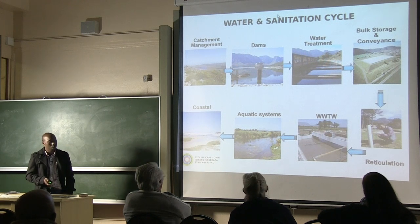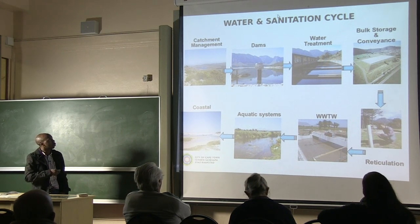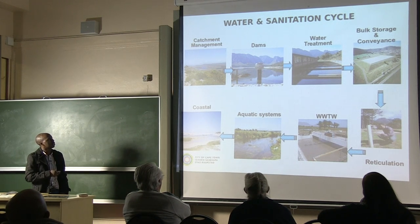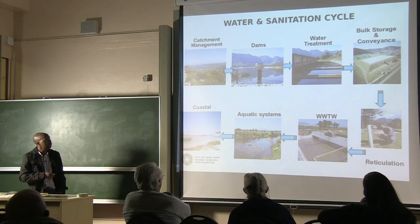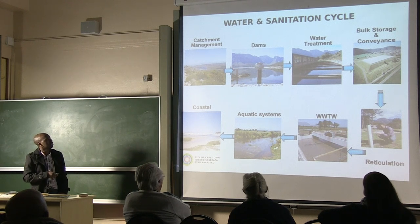I'm just going to go through this to indicate the water cycle that water has to go through, from the mountains at the catchment. From the catchment, it goes to the dams. Most of our dams are managed by the City of Cape Town. Others are managed by the National Department of Water Affairs. I will go deeper into details as to where those dams are situated.